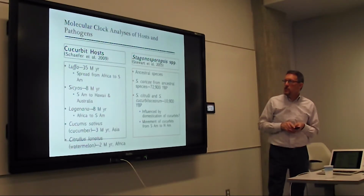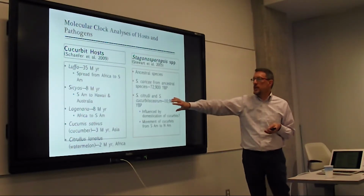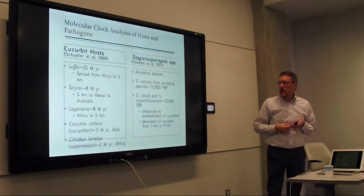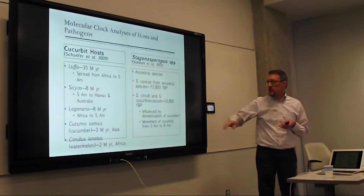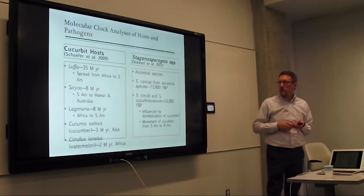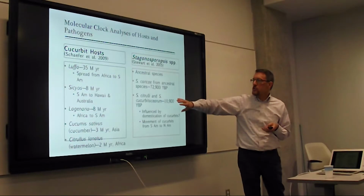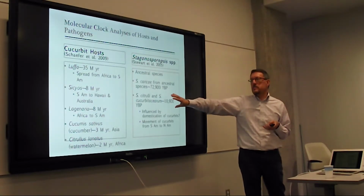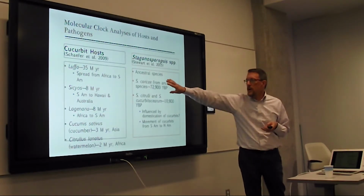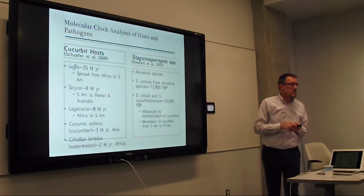Now, Brewer and Stewart suggested that this differentiation and specialization on cucurbits was possibly influenced by the domestication of cucurbits and the movement of especially squashes from South America into North America. So the idea was that there was some type of advantage for these organisms to specialize on cucurbits as opposed to sticking with the multi-host lifestyle of Stagonosporopsis caricae.